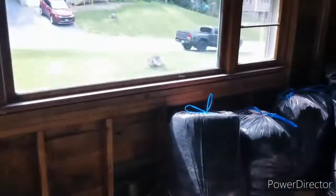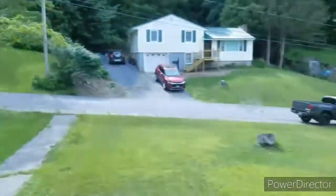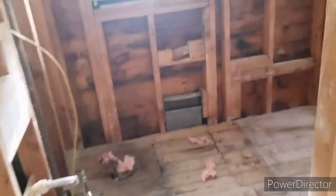You can see over there more black mold. It was very heavy in this room as well. This was the bathroom, which we found more mold in here and had to completely gut. And removed all the hardware for the most part, all the larger pieces. Black mold throughout. The whole ceilings would have been removed.